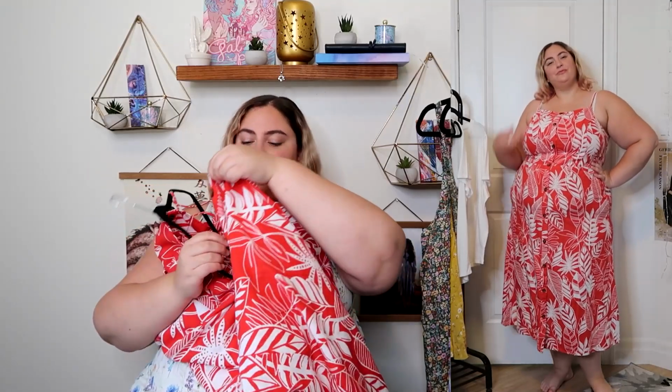Now, they are not real buttons. If you pull it open, it doesn't gap. Some people might not like that. As a person who has a problem with things gapping all the time on her chest, I am very happy that it doesn't actually open. It does mean you can't adjust it, which is a little sad. At the same time, I'm just happy that it's not going to gap.